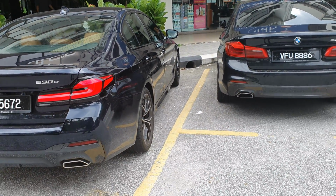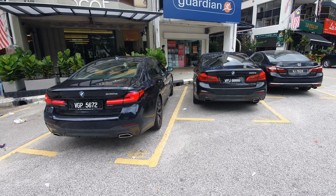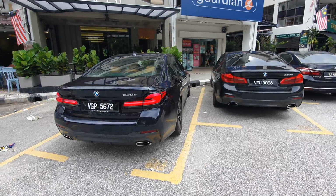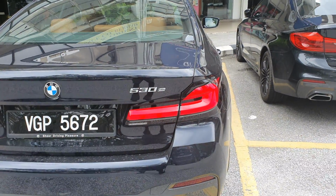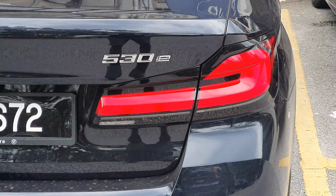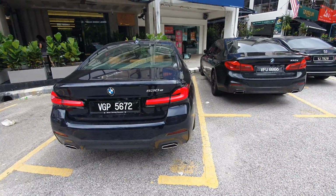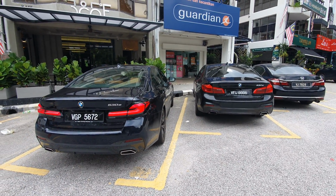Well, let me give you a bigger picture. Now, if you see, the light's exterior line design seems to be the same. However, you know what, the 3D effect on the new 530e is simply stunning. Just look at that. It's just beautiful. It looks way more modern, and makes the pre-facelift look a bit dated actually.